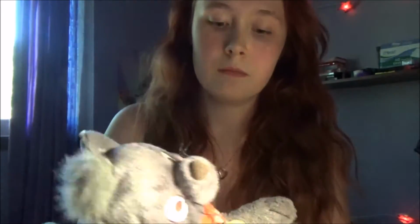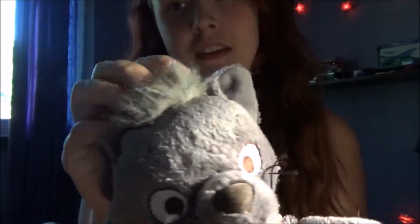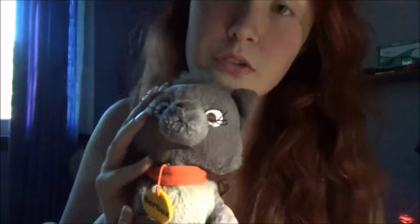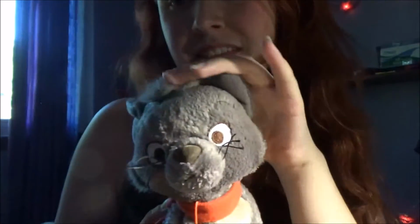He's still a kitten. And he does have a collar on, but you can buy your own. And we have this little plate here that has his name, Berlioz. But if you wanted to buy a collar with us today, we could customize that as well. So Berlioz is soft, really soft as well. He's playful too, since he's a kitten. He can be a little bit stubborn, but he's very cute.